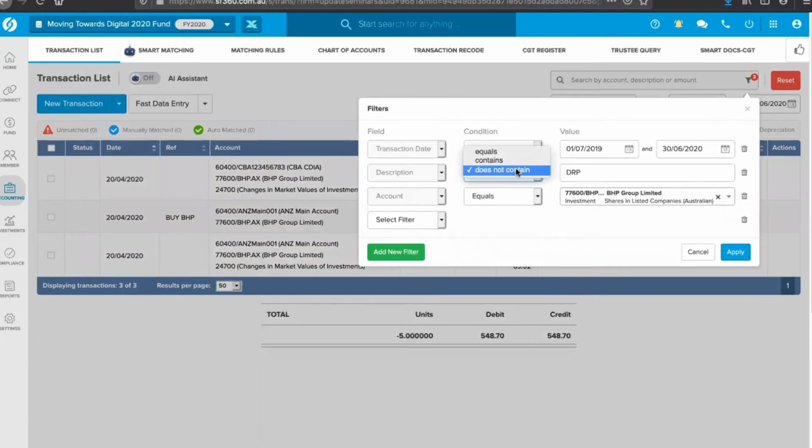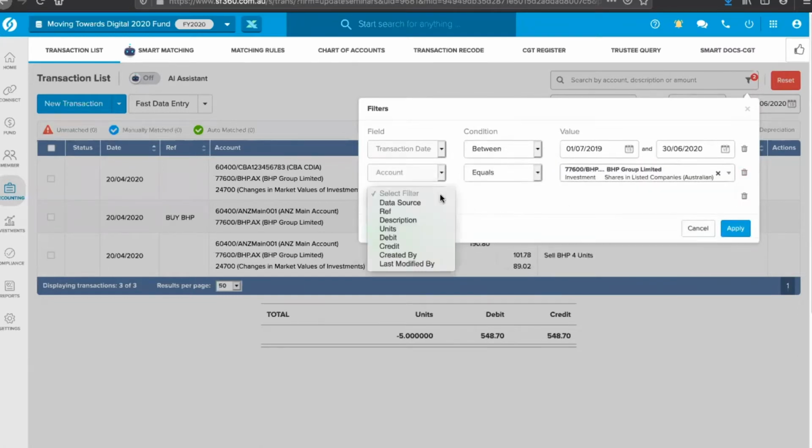It's got this extra does not contain. And that was actually what the client wish listed, saying I want to see the buy sells without the DRP so I can reconcile against an external source. Okay, the other one we added was quite interesting as well. You can always get rid of these filters, so I'll get rid of that one.